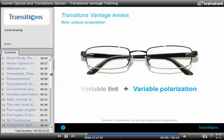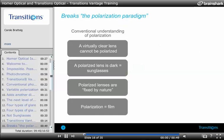Transitions Vantage lenses offer a new, unique proposition, offering both variable tint and variable polarization. This changes some assumptions most of us have about polarization. Conventional understanding of polarization as we know it today is that clear lenses cannot be polarized. Polarized lenses are dark, which means they're sunglasses. Polarization of a lens is fixed. Polarized lenses use a film.